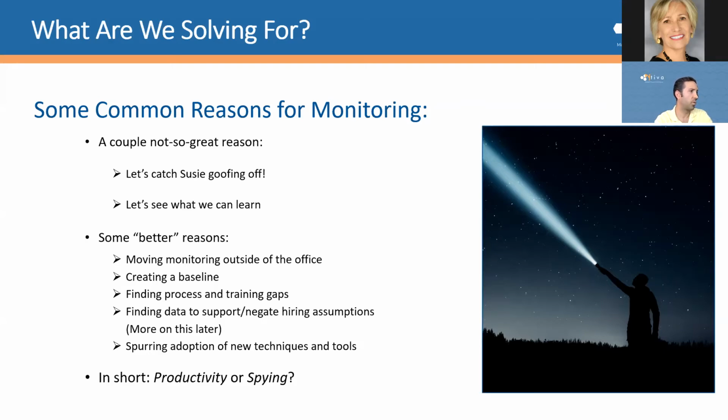Finding data to support and negate hiring assumptions. This is about confirmation bias. We all have them, and using data, especially a wide net of well-crafted, good data, helps to alleviate that. We'll talk about that later.